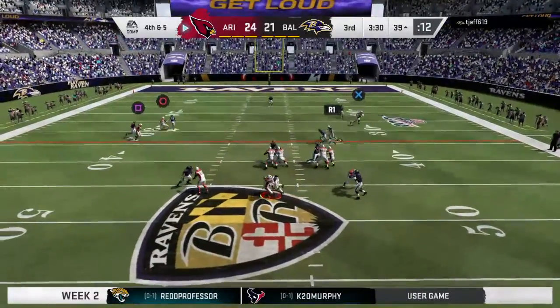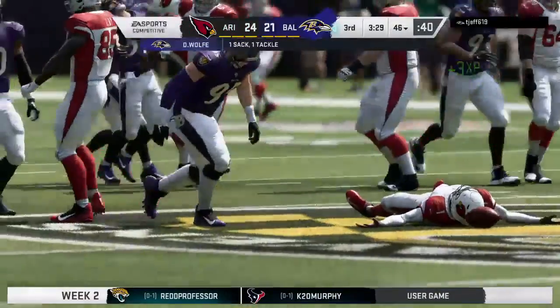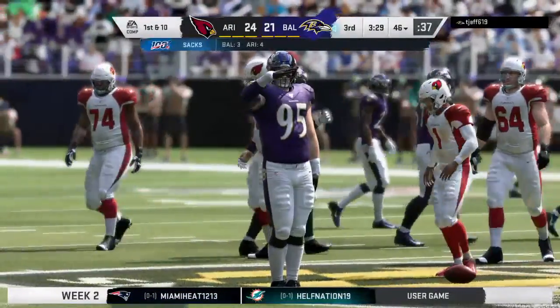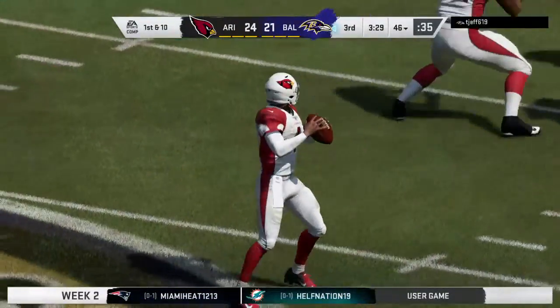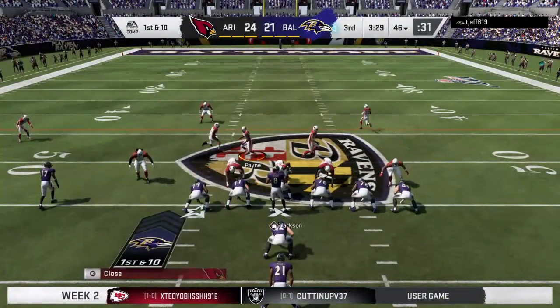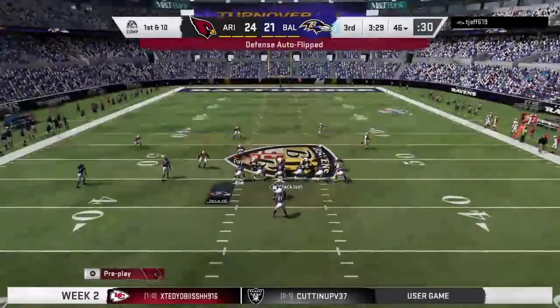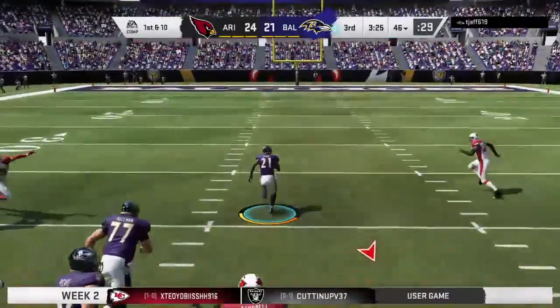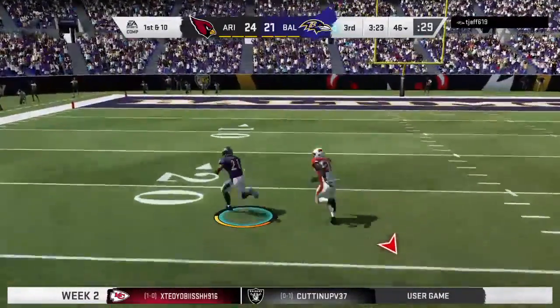Murray and company going for it on 4th. Nowhere to escape, and he goes down. The D brought the house. They called the blitz, and they get to the quarterback, overwhelming the O-line. And I would love to know, was that called before the play, or did they audible into it?